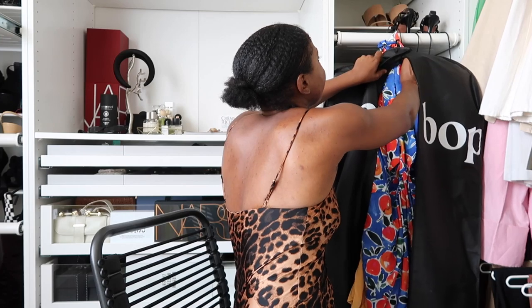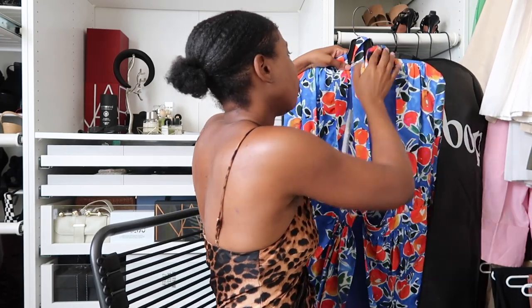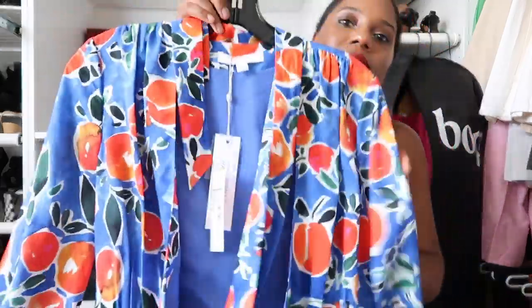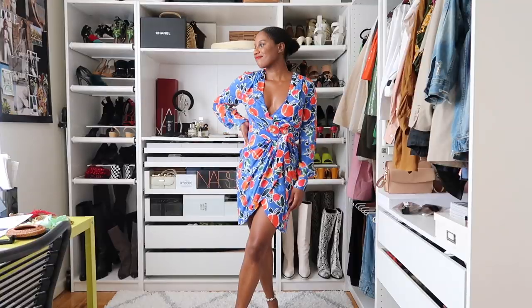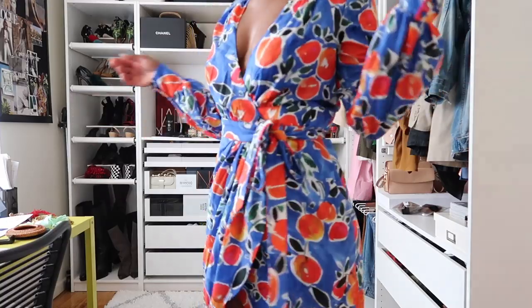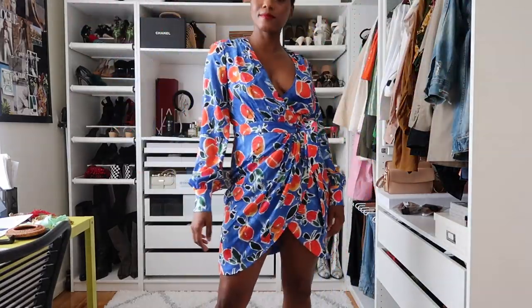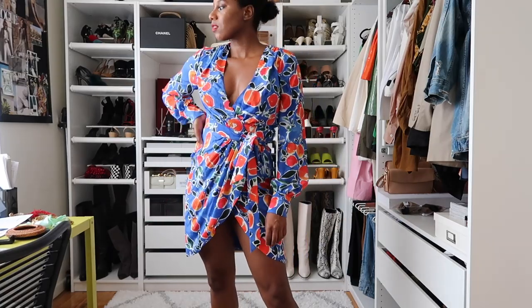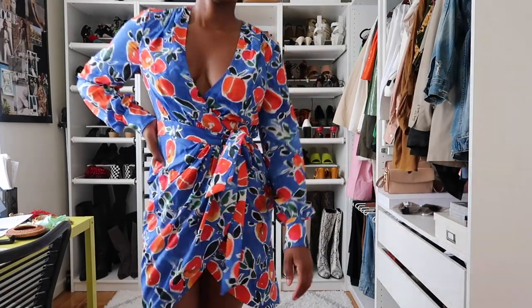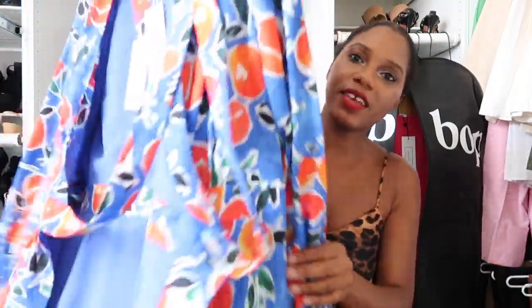Let's get into them. First up is this gorgeous dress by Jonathan Simkhai. It is like a satin material. I just loved how tropical it was, and I was like, this is gonna be perfect in Barbados, especially with that extra large hat, which is kind of similar to this color. Oh, so cute. It's a wrap dress. I got a size 6. It fits like a dream.